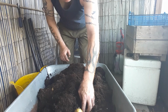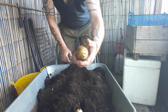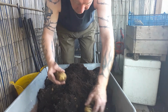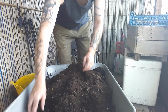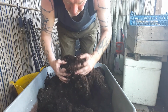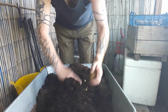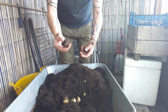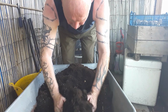That's a proper potato. Now that's more like it, even though it does look like a snowman. It's a good sized potato and it's clean. Just set these aside as we go through. Some more nice big ones. And another really good sized one. Another seed potato. So that's about 4 seed potatoes we had in here. Let's keep digging.